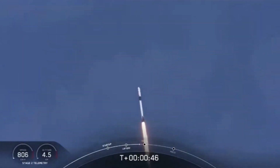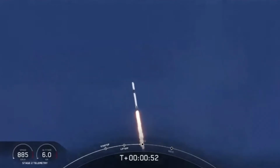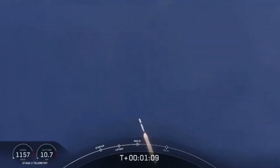M1D throttle down. We're throttling down to get ready for the period of maximum dynamic pressure. We're in the throttle bucket. Reports say all systems are go. Vehicle is supersonic. We've exceeded Mach 1 on the Falcon 9. We're throttling back up to full power as we're through max Q.